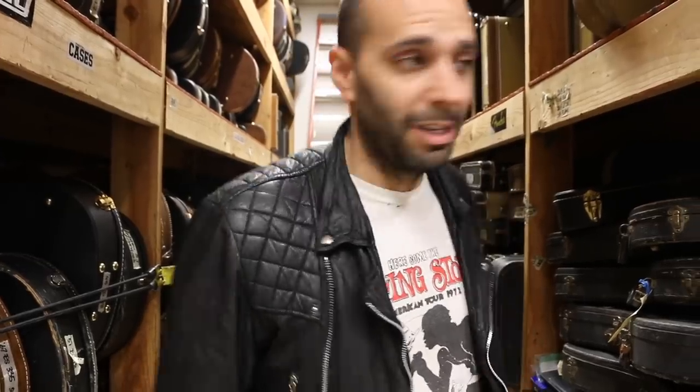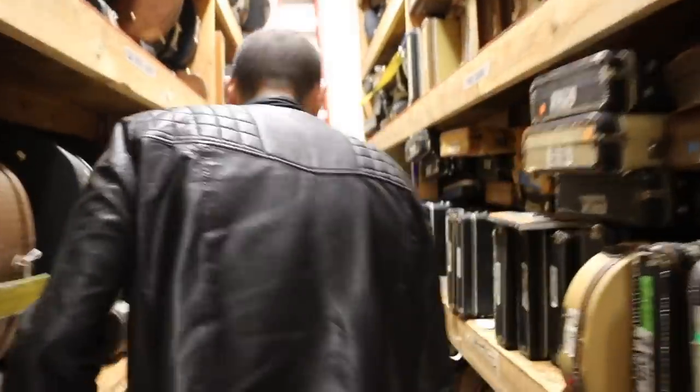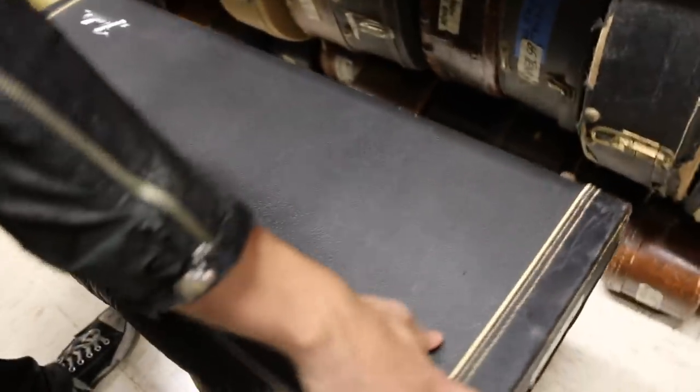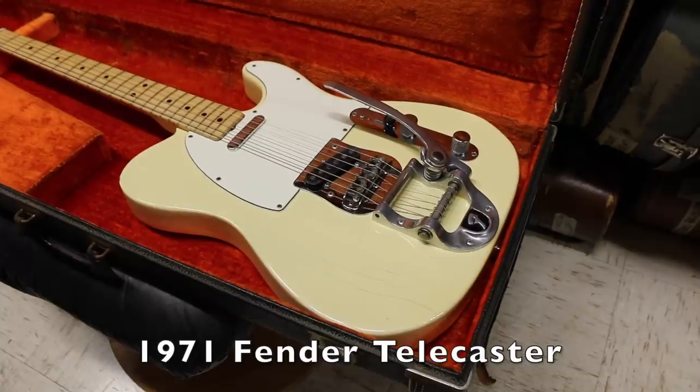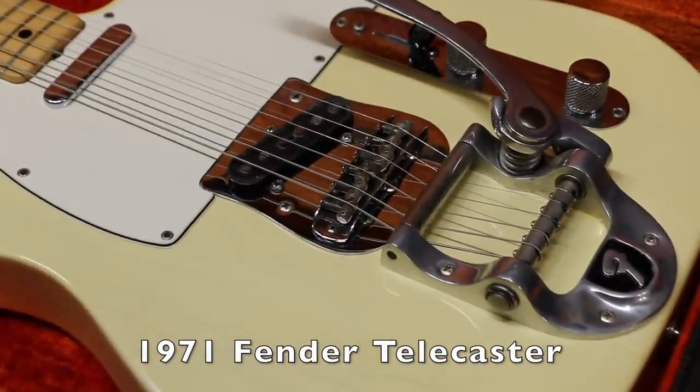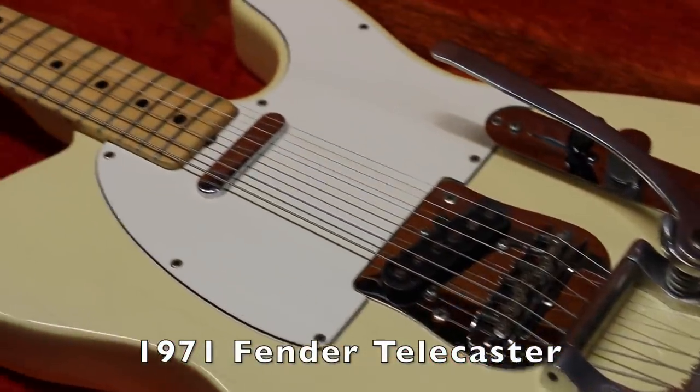Other than that, we're back in the Telecaster business. Woo! Oh yeah. We got a bunch recently. This one's pretty sweet. You're going to like it. Come on back. This is from 1971. Original Fender Telecaster. Blonde finish, maple neck, Bigsby Factory Wigglestick.